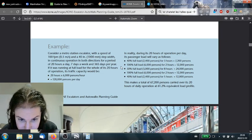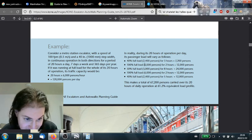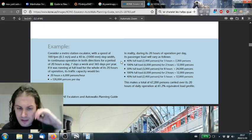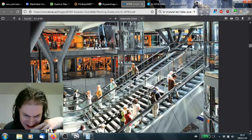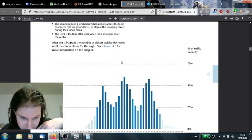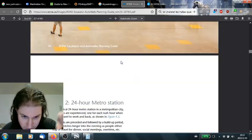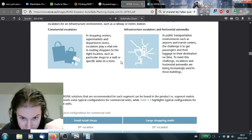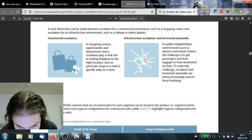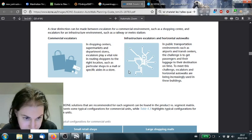Okay, so they're saying that full load is 6,000 on the wider. I've seen things go up to 9K, but 6K is within the range. This is Washington D.C., right? Yeah, this looks like Washington D.C. Blue line, green line, yellow line, red line, silver.